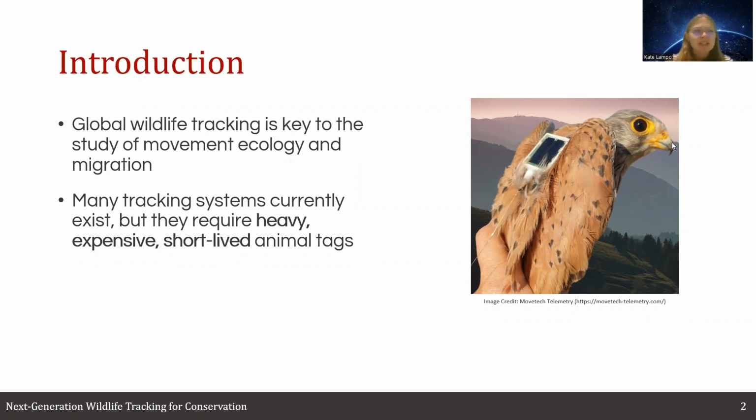And many tracking systems currently exist to accomplish this type of research, but they require heavy, expensive, short-lived animal tracking tags, like the one that you see in the picture on the right here. And so our goal is to address some of the limitations of modern tracking tags and create a system that's more cost-effective and more accurate over existing options.